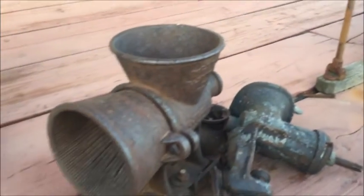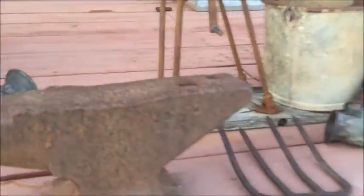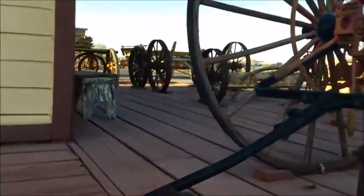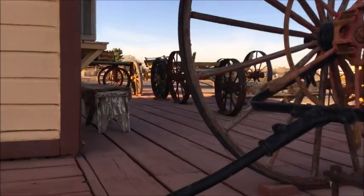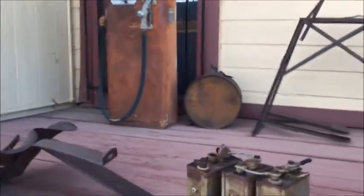That's a higher quality one compared to these tiny ones that they sell in stores. Old drill press right here. That's pretty neat. Probably all stuff that got destroyed before the raid, or was here before the raid. Popcorn maker. They just got it all sitting out here. It's not of great value.